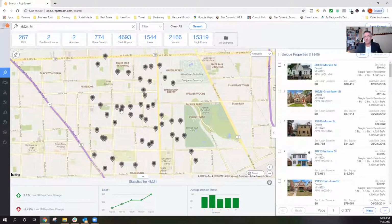Now, Bagley is about 150 to 200. Up here at 8 Mile, Wyoming, you'll certainly get them for about 50 to 100. And then down here in Fitzgerald, they'll be 50 to 100. So it gives you a good broad spectrum, but it's still a very, very good solid area of the Detroit market.